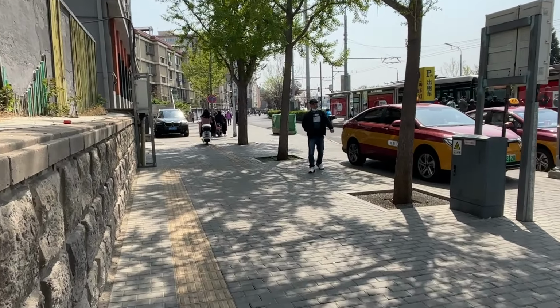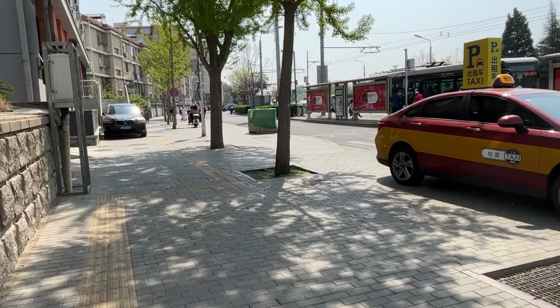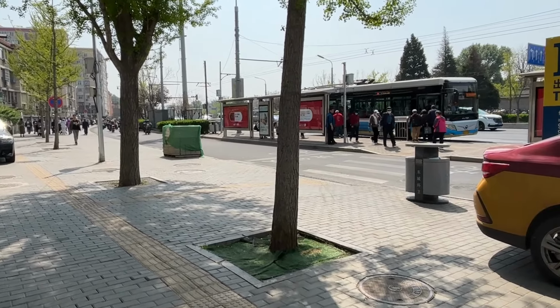Now I'm going to decide what to do. What we're going to do now is we're going to head to a place called the National Botanic Garden. Looks amazing on the pictures, so we will see. Yeah, the Botanical Gardens of Beijing. That's where we're going to go to.